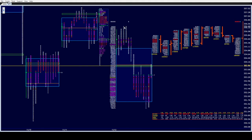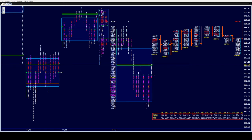The 354s, again, I was trading tomorrow's expiration: 354 calls in A and B, and then the 358 puts starting in C. So that turned out to be a very nice trade. I didn't do anything then, believe it or not, until G.